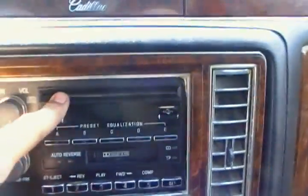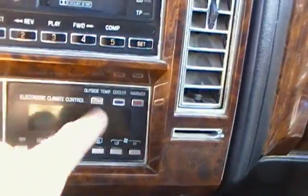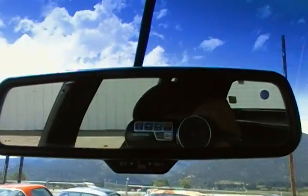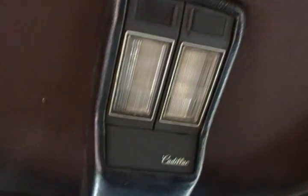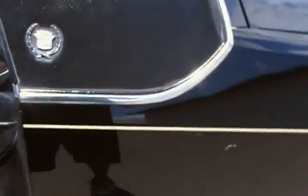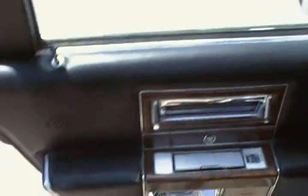You see it's got all the cruise control, all that stuff. An actual CD player in 91, which is rare. Climate control, outside temperature, all that stuff. Everything works. All the lights up here. Go in the back here. Oh, just very, very clean.